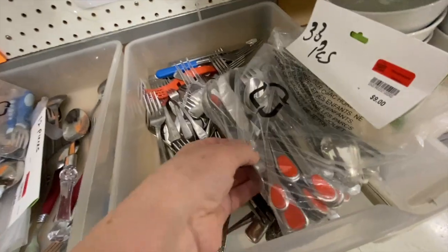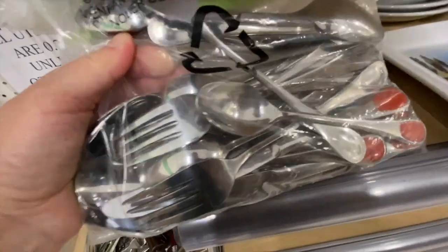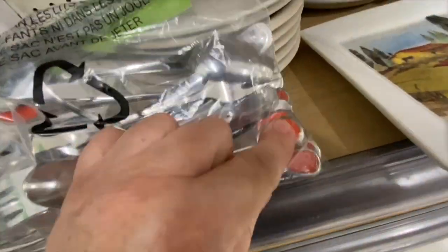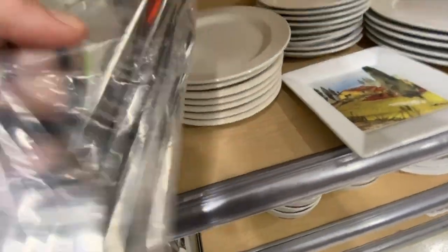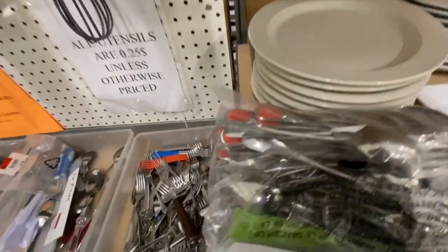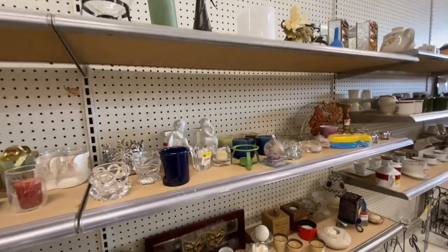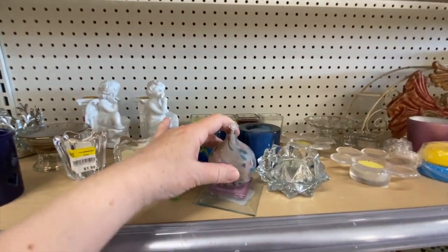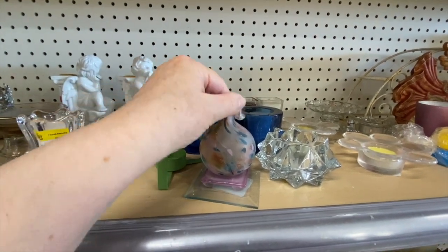33 pieces. And I would say that is stainless steel. It's very heavy. And definitely vintage from the look of it. Can't see through the bag. Who makes it? No, my eyes are failing me again. We have little... What? Oh, whoops. Let's put that back in. What have I done?